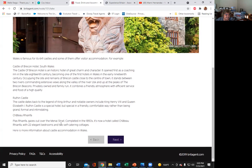Chateau Rhianfa gazes out over the Menai Strait, completed in the 1850s. This is now a hotel called Chateau Rhianfa, with 22 elegant bedrooms and 2 self-catering cottages. Here is more information about castle accommodation in Wales.